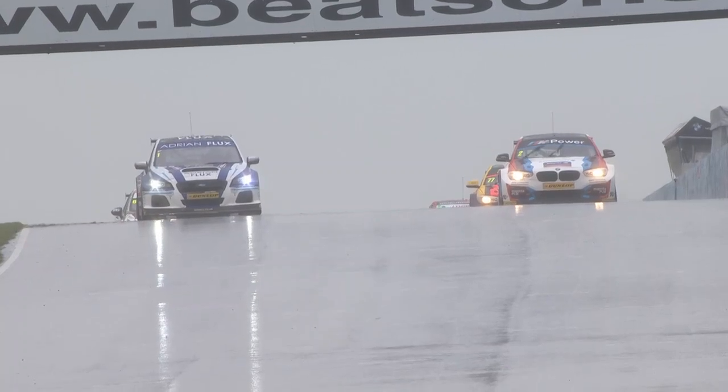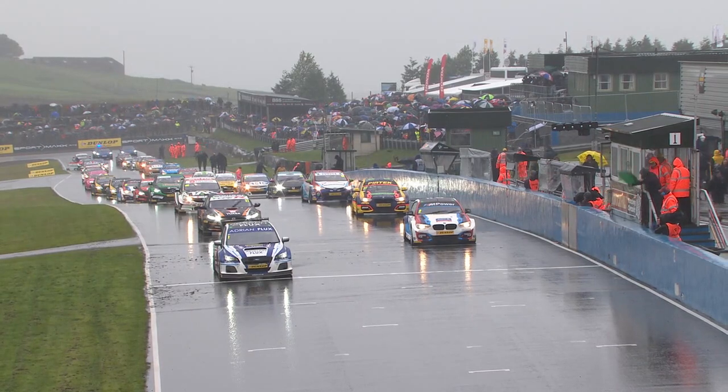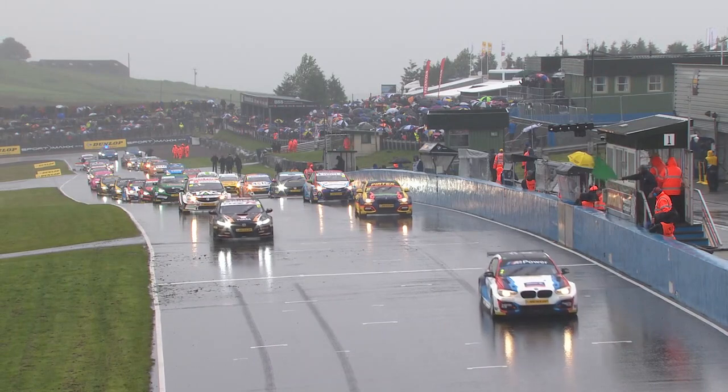Championship leader, though, lines up second on the grid. And there you can see just how grey it is, just how wet it is. We've had very little on track in the last hour. That means there's a lot more water standing on the road.